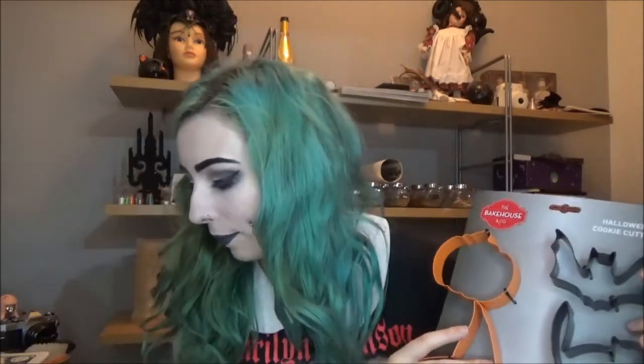So that's hella cute. The other thing I bought when I went was these cookie cutters. So you get four, you've got a pumpkin, a bat, a cat, and a hat. And pumpkin is down there making noise. So these were $3.99 as well, and I'm gonna be using these hopefully in an upcoming video, so look out for that. But yeah, these are hella cute. I had some from Asda last year, but they were plastic, but these are metal, so they're better quality.